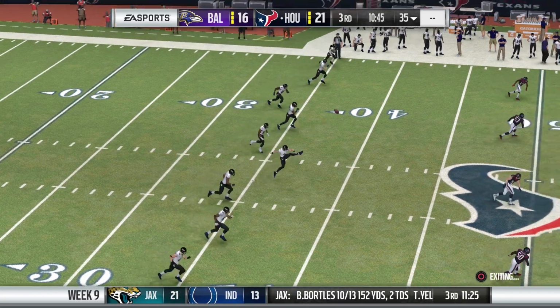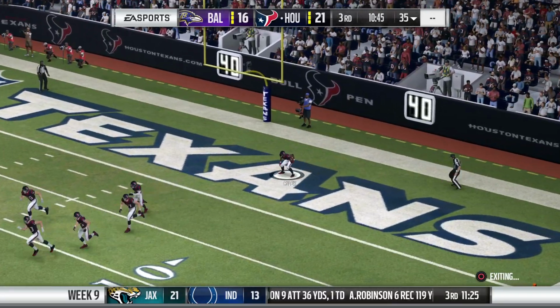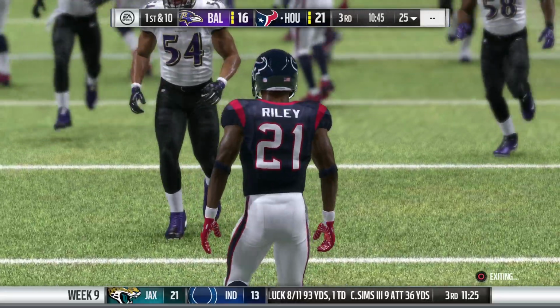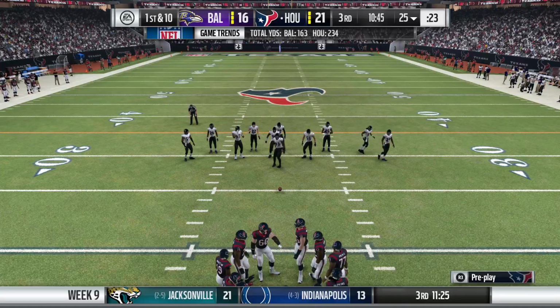So here's the kickoff now as he'll get it again following that fumble return for a score. That's fielded in the end zone. And no run back here. This will be a touchback and it comes out to the 25-yard line. And now out comes Houston.